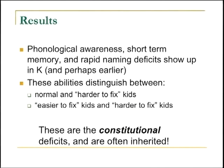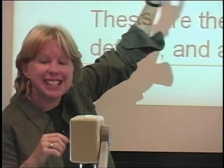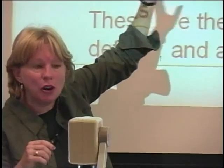Here are the results. Valentino and his colleagues found that certain things show up to distinguish among kids very early, because they tested these kids initially, I think, in mid-K or end of K. They found that in kindergarten, you can actually distinguish between the, quote, normally achieving kids and the kids who are harder to fix, the kids who needed more intervention. And you could distinguish between the easier to fix kids and the harder to fix kids by typically the same 3 factors that over and over came up.